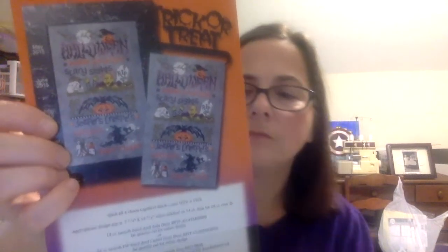But that's what it looked like if you did all the pieces together, and it came with some really cute charms.